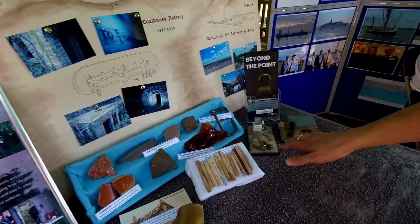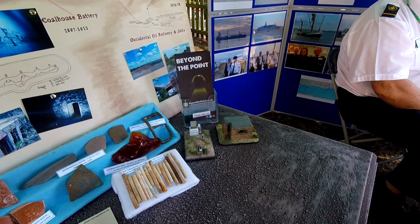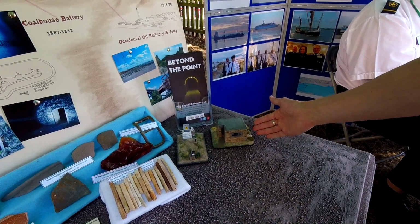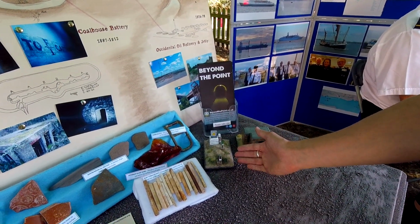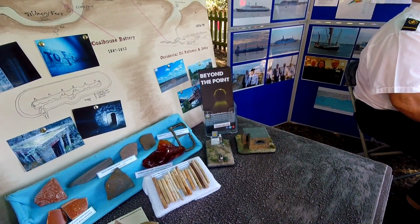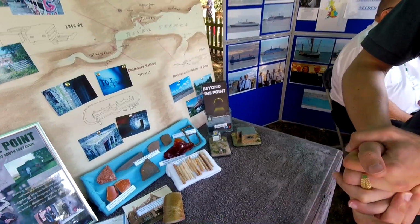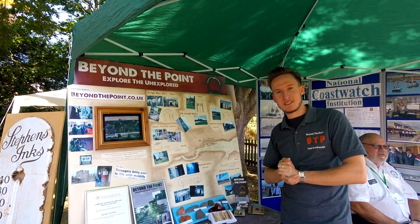And then finally we've got some models of some military structures that used to be on Canvey Island. We've got a World War II pillbox that's still there today, and also the ROC Royal Observer Corps nuclear bunker, which unfortunately has been demolished since. So that's all. We're now going to go around the event and see what some of the other stalls have to offer.